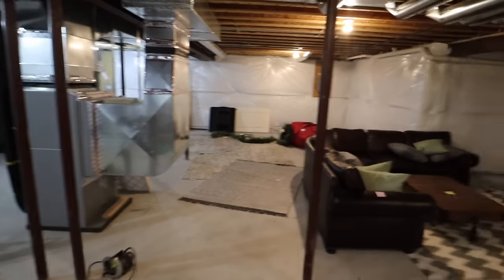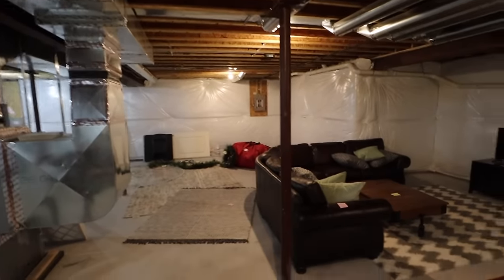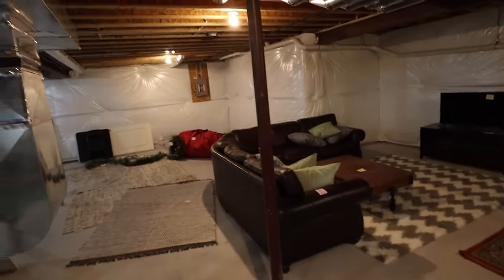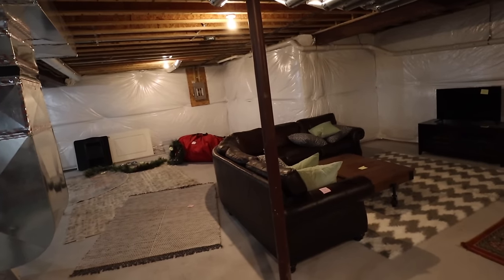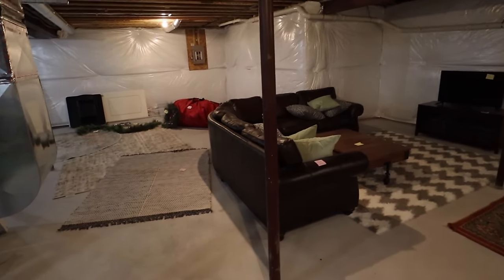So that would have all been storage and then just finish this in a straight line. We have 10-foot ceilings in here, so it would have been perfect. However, COVID hit and then Steve and I really were like, well, we never use this. Like, the house is big enough already. So what is for sale down here?